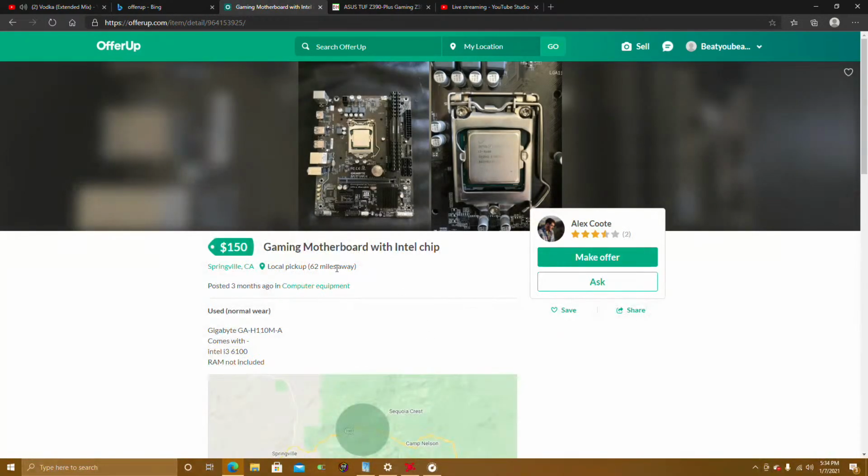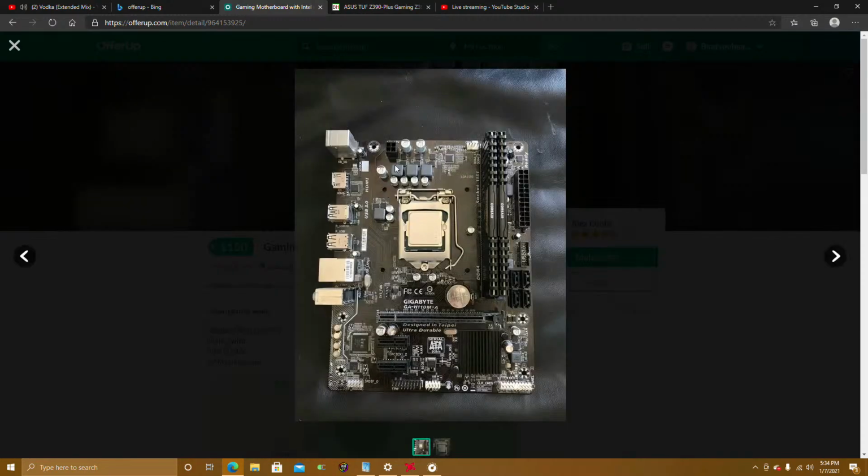Is that my old? That's not a gaming motherboard. What are you saying? That's worse than my old motherboard. Look how many power stages it got. 1, 2, 3, 4. My old one had 6, and then my new one actually has like 13. 13 versus 4. I mean.